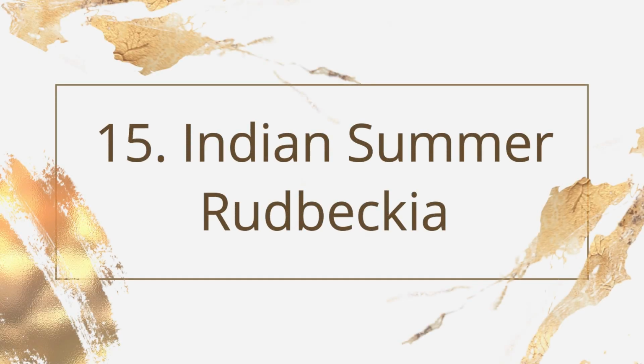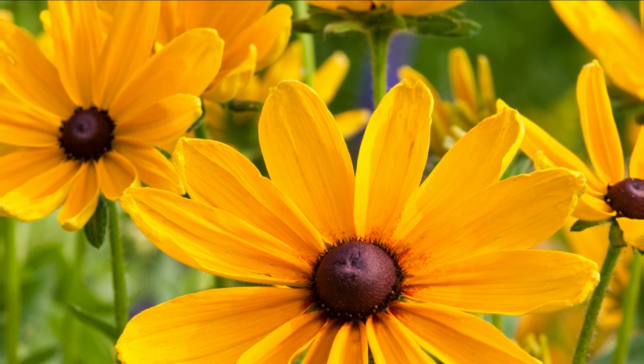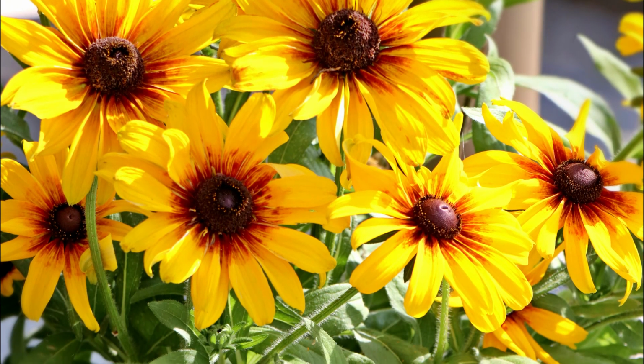Number 15. Indian Summer Rudbeckia. This short-lived perennial is the All-American Selections winner with flowers that can be 6 to 10 inches wide. Grow it in direct sunlight for an intense yellow hue.